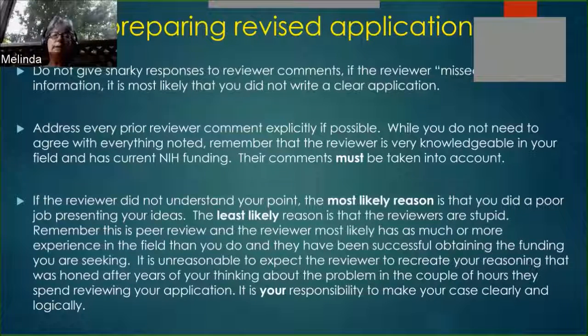However, when you're resubmitting a paper for publication, you usually want to rebut every single reviewer comment in detail and explain how you changed things in detail. I personally have done rebuttals to papers that were 12, 13, 14 pages long. When you're resubmitting a grant, you get one page for the rebuttal.